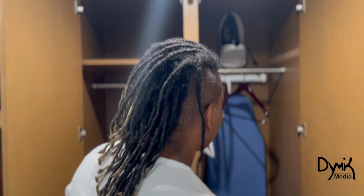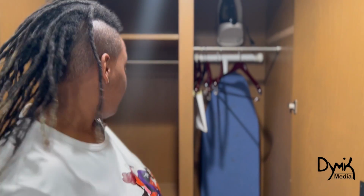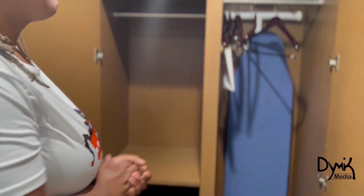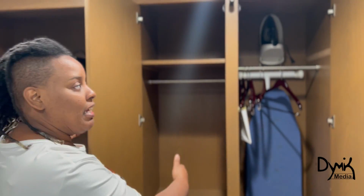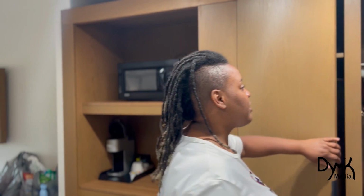Boom. They gave us an ironing board and they gave us an iron. So we got all this closet space to put our stuff in. We ain't gonna have to use it, y'all, because we're only here one night. But we still gonna show y'all just in case you may wanna come stay in the hotel. There's a lot of room in these closets for you.